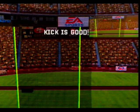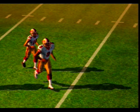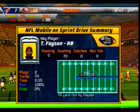Point after is good. Hey, as an offensive coach in this league, you're always making adjustments. And hopefully you can get the defense on its heels and get it in there for the touchdown. Good job by these guys.